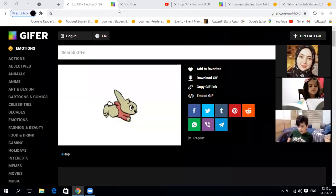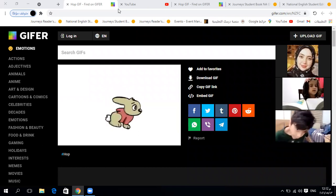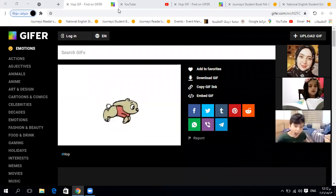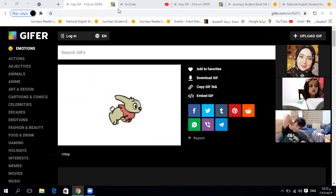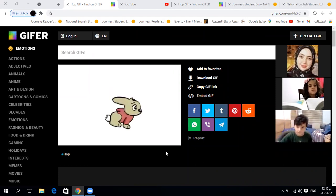So, Rina, can you see the rabbit here? The rabbit is hopping here, hop. Yes. So the pigs also hop. So this is the meaning of the word hop, okay? Okay, Amir? Okay, teacher. Yeah, let's go back to our lesson.